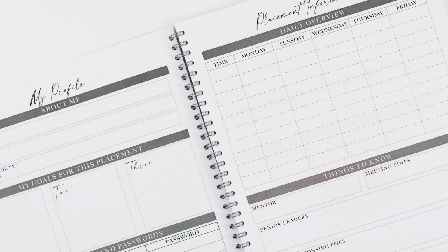Next, we have a page for some personal information about yourself, some goals that you want to set yourself for the placement, and then space for usernames and passwords that you want to remember from your placement. Opposite this page is a placement information page. You can use this to note some key information about your placement, who your mentor is, who senior leaders are, what the routines are in school, and an overview of the school day.